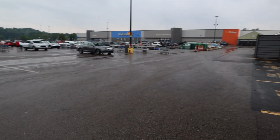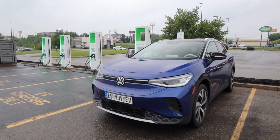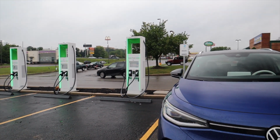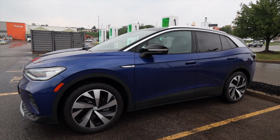Here we are at this Walmart in Clarion, PA. Here's Electrify America. Here's our ID.4. There are 4 stalls here. Obviously none of them are taken. There's also plenty of restaurants too, if you're ever hungry and have a lunch break. So here we go, on to the next one.